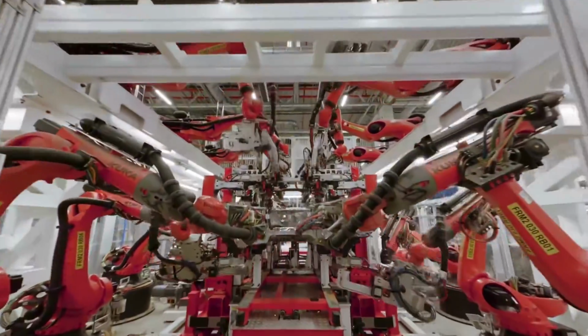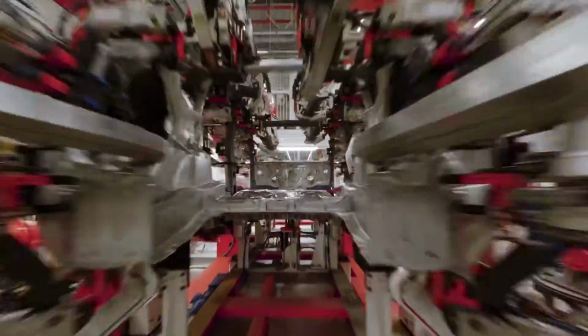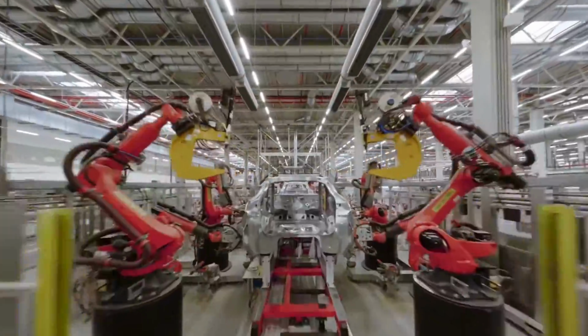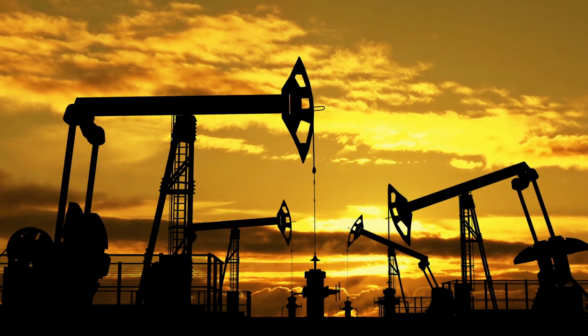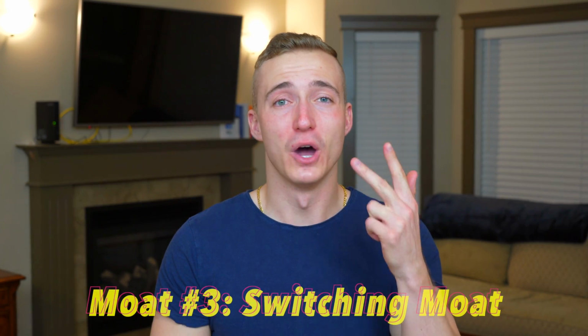And for every additional vehicle Tesla sells, their margins increase because fixed business costs such as salaries and overhead are being divided by a larger number of vehicles sold, thus the average profit per vehicle sold increases. And the same applies to oil and gas companies, where the larger amount of oil output they can generate means their fixed costs are then divided by a larger number of barrels sold, thus increasing overall profitability. So economies of scale can apply to basically any type of business that has a scalable product and any type of fixed business costs. The third type of moat is a switching moat.